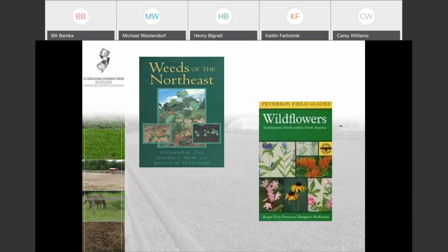These are two resources that I would think about getting if you're trying to manage your pastures and want to be able to identify what weeds you have in your pastures. We talked last night about weeds of the Northeast. The other companion book that I would have on my bookshelf would be Peterson's Guide or something similar to wildflowers. A wildflower guide would be very beneficial when you're trying to identify weeds. And why do I say that? You have to remember that one man's wildflower is another man's weed. Those are two tools that I keep in my truck when I'm going out and doing pasture visits. I can identify the majority of the weeds using those two books.